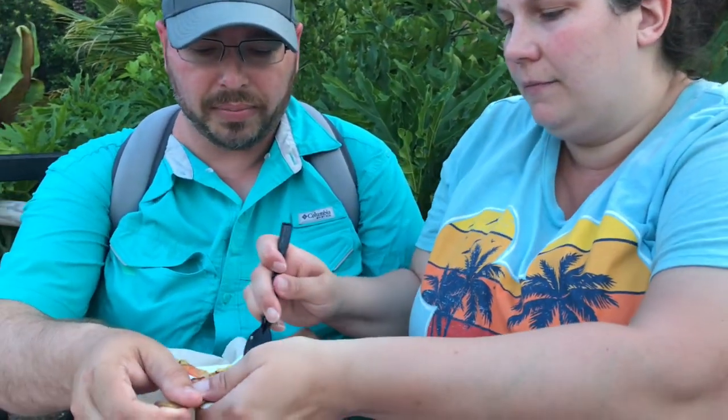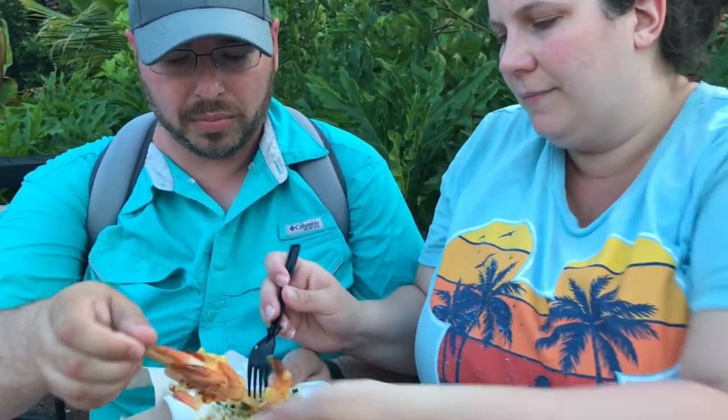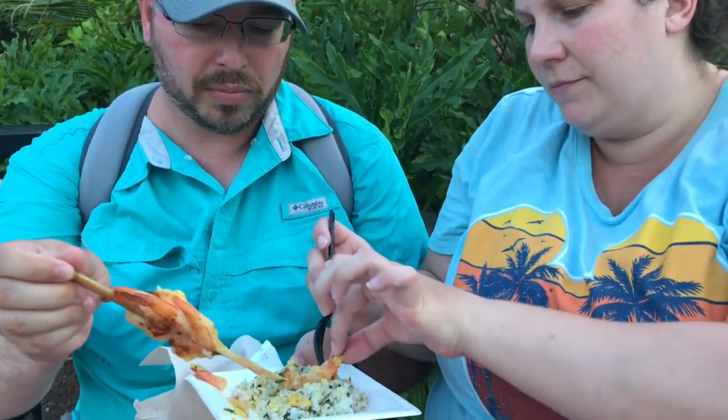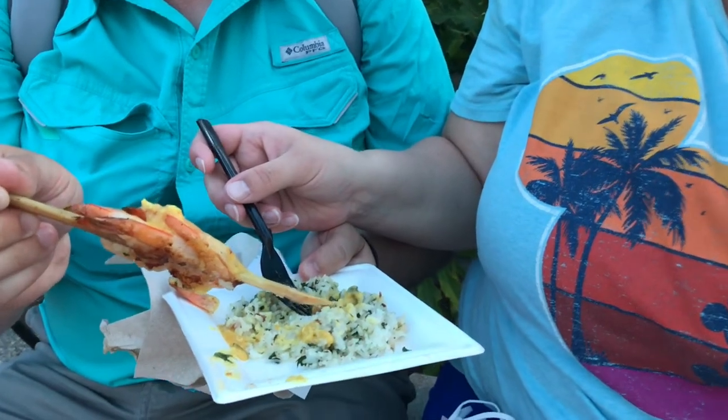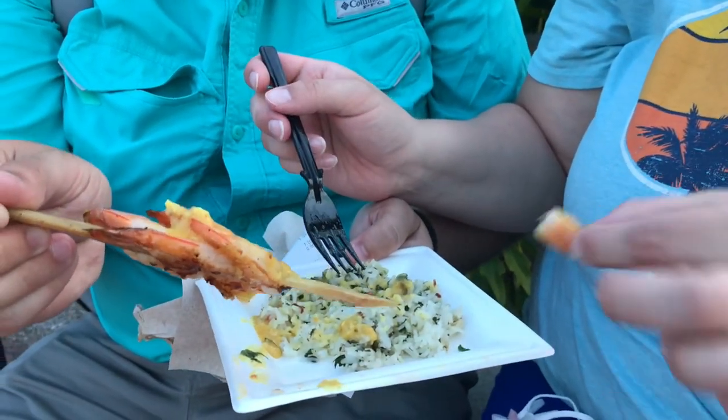The sauce is like tropical, kind of like a mix between like a curry and like a tropical sauce. It's different. It's not sweet. It's not bad. It's very savory. Try the rice. Rice is good. I just had to kind of scrape it off of there. The shrimp are cooked well.